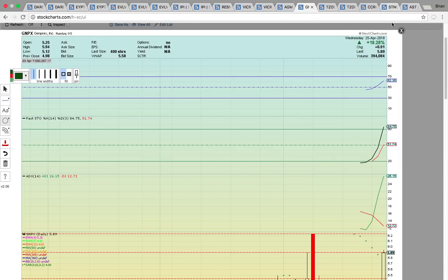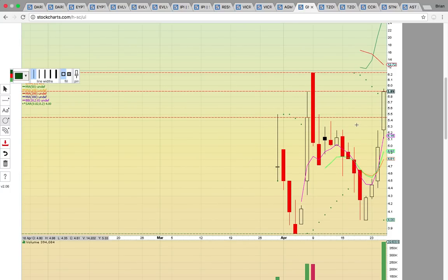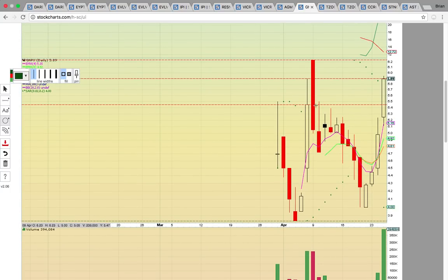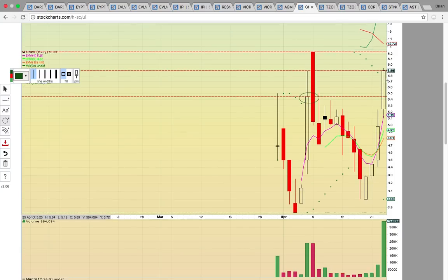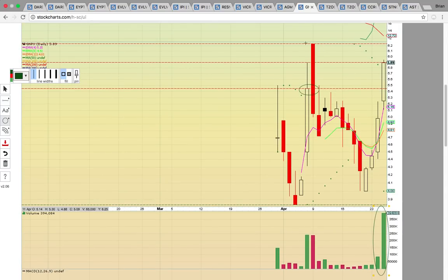Okay, let's look at GNPX, another one, same type of play, closed up 18% on light volume. This has only been trading for a few weeks, for the last month. It closed above high close resistance as well. The closing price right here was the key level to break. This is the highest close ever in the history of the stock on a big volume spike. It's super thinly traded.